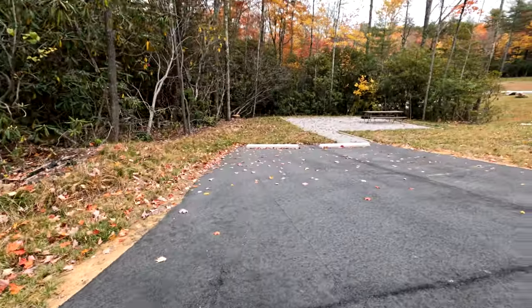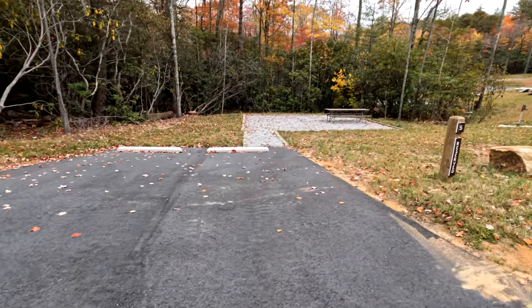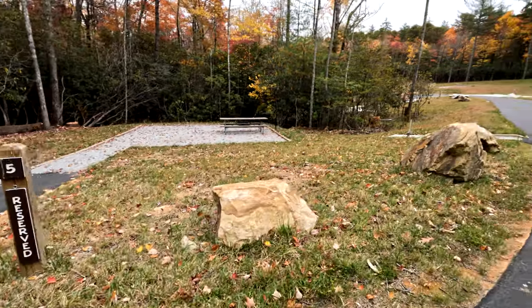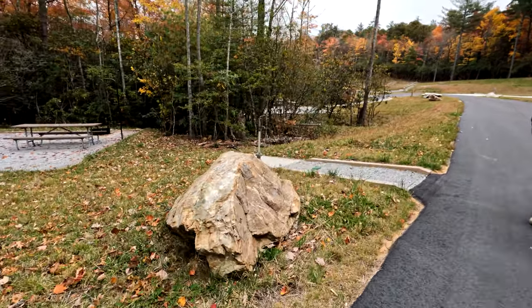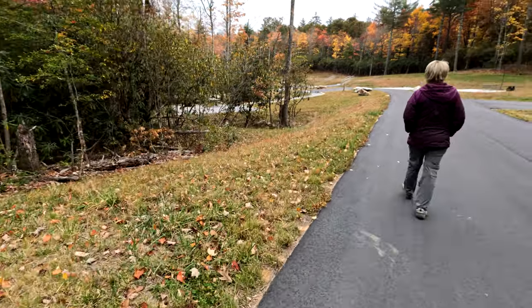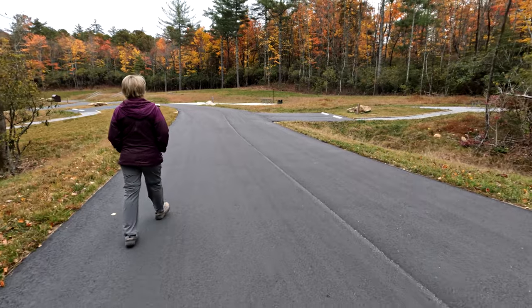Site five. Parking's a little bit of a downhill. Pad looks level though. Another water source. These sites up here are a little more together.